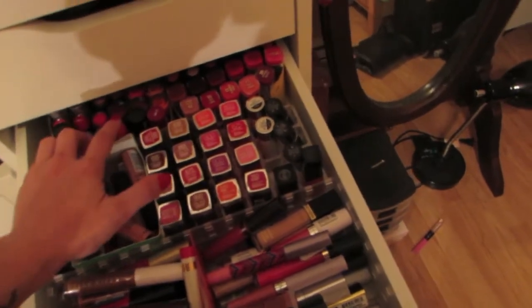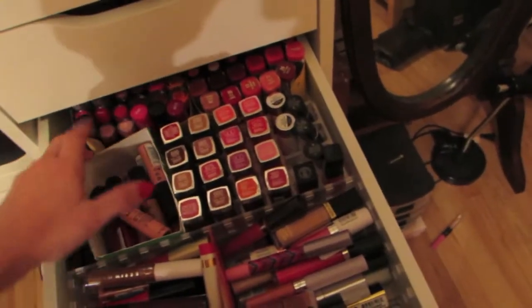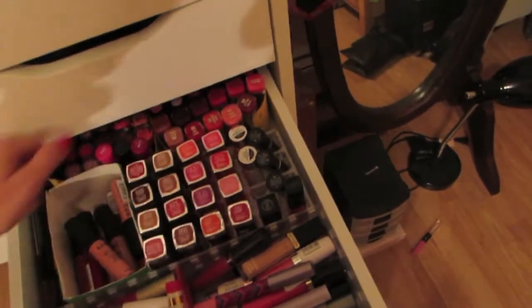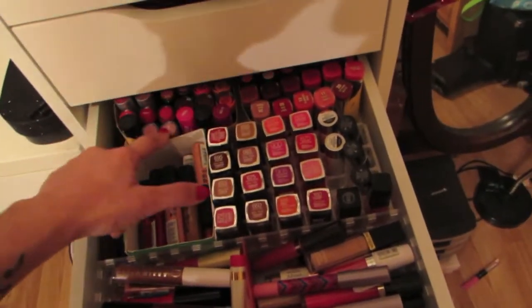It's a pain because of how far back it goes. But these are all drugstore. I have NYX, Revlon, Milani. What else do I have there? I wish I could see. Lots of Wet n Wilds.